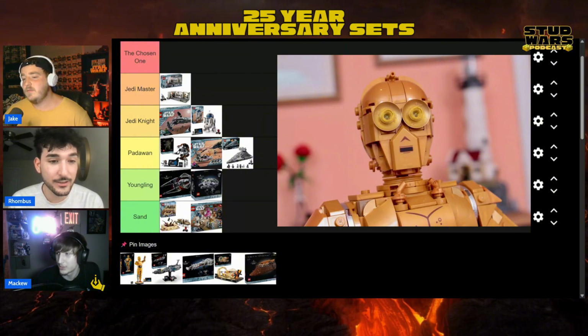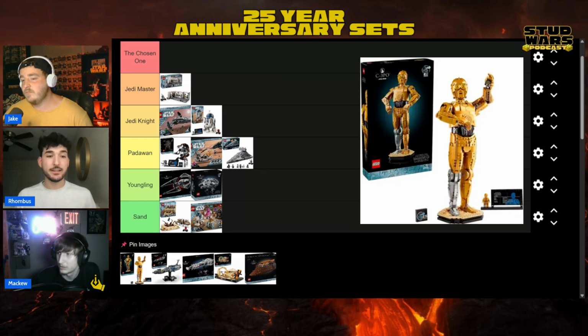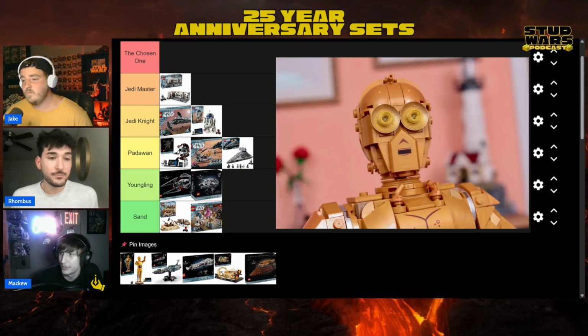I think the face they just did doesn't really look like C3PO to me. It looks like it's trying to be something else. Whenever you build it, it's angled, so his back is straight, and the building experience on it is peak. It's so fun to put together. I think it looks great on display, but that face, man, just kills it for me.